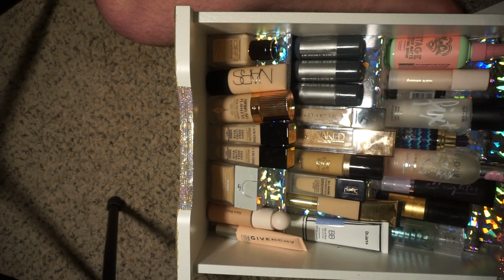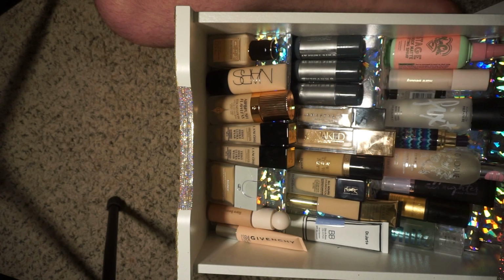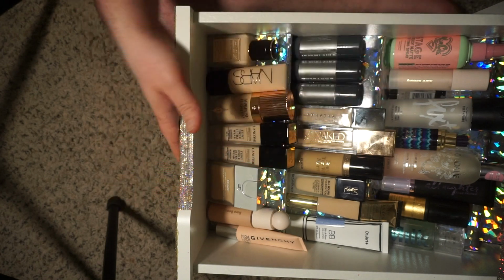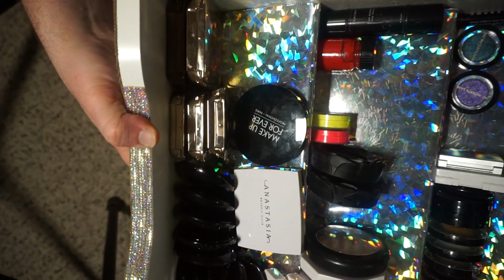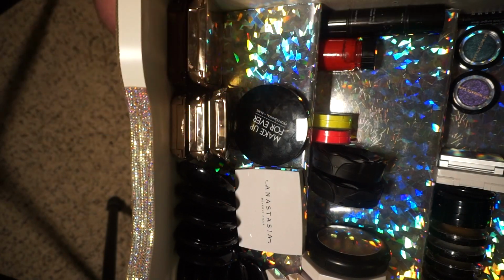Okay, so I kind of ran into a problem. I don't have any more places to put things. I think all I have left is the concealers. These might fit in my top drawer, which you are going to be way too close to really see this. And also they won't fit in there. And this one is at its capacity, sort of, definitely.